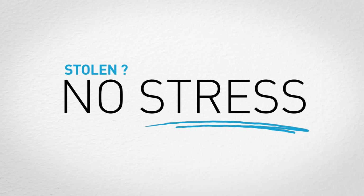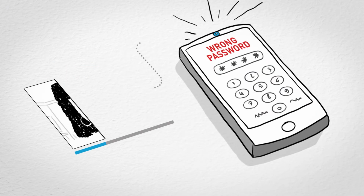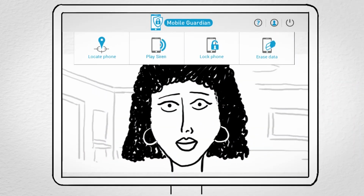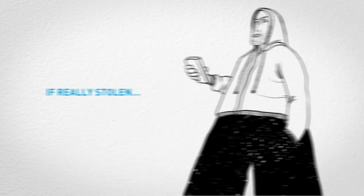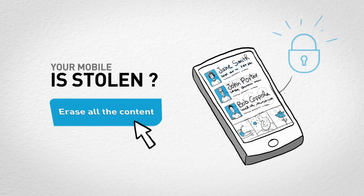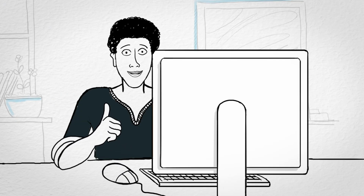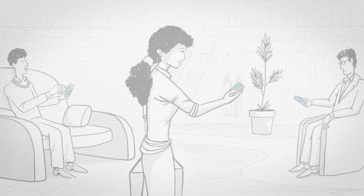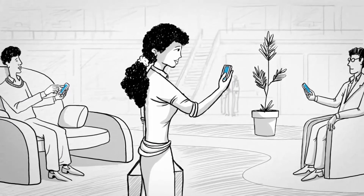Stolen? No stress. When someone tries to unlock the phone, a picture is taken automatically and sent to his account. Oh, it's just his sister this time. He's lucky. If it wasn't his sister, he could have just blocked access to his phone and erased all the content. At least he's sure that all his precious content stays private. Mobile Guardian protects her customers' smartphones from the consequences of loss or theft.